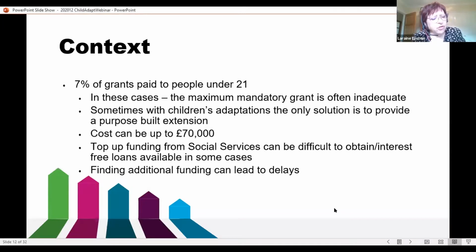Thank you. So going on from the context, 7% of grants are paid to people under 21, and the maximum mandatory grant is often not enough, inadequate, which I'm sure you'll all be aware of. What happens with children's adaptations is that one of the only solutions is to have a purpose-built extension, which obviously is expensive and, as I've mentioned, can cost up to £70,000. There's also the problem that top-up funding from social services can be difficult to obtain. Interest-free grants and loans are difficult to obtain, which just slows down the process, which can be long and drawn-out as well.